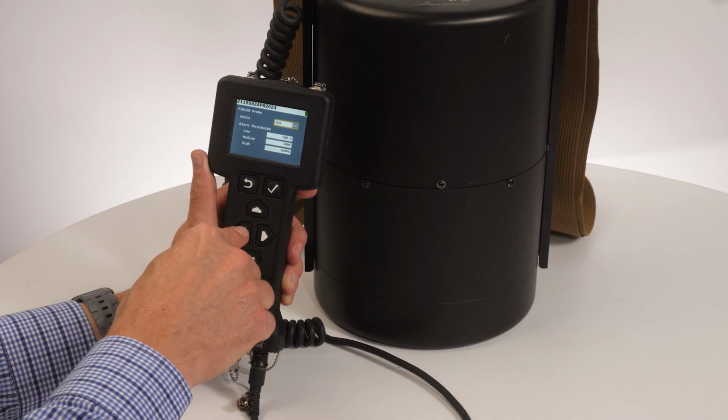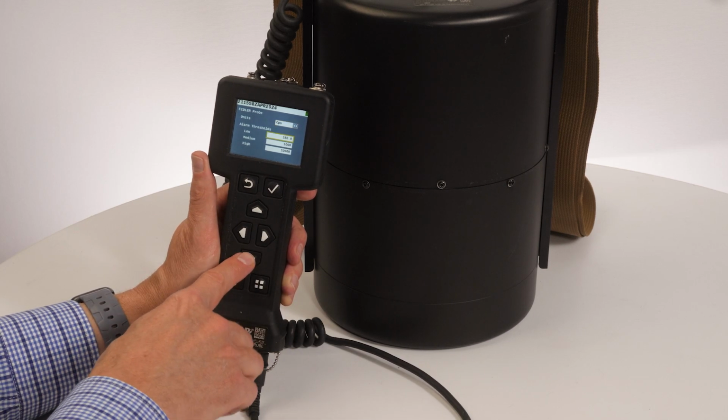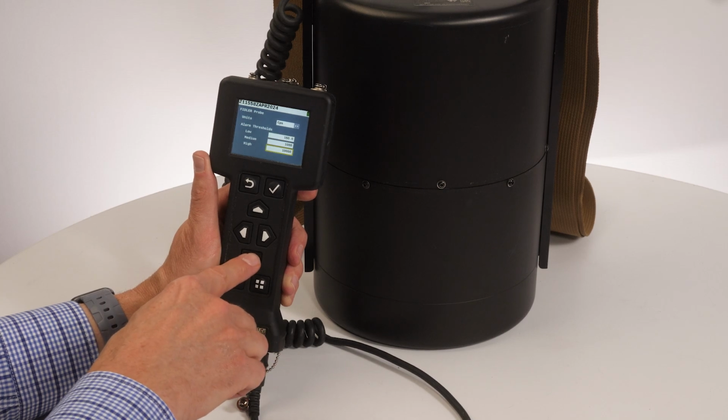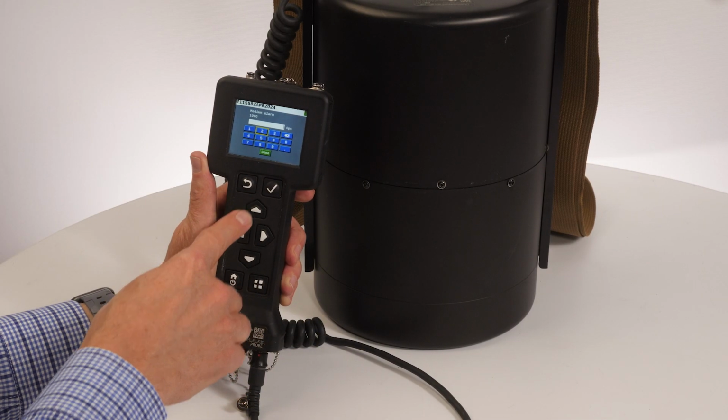Change the units of measure using the left and right arrow keys. Press the down arrow key to highlight low, medium, or high alarm threshold values. Threshold values are set to be specific to the set unit of measurement. To change a threshold value, press the Enter key and the data entry screen will appear.